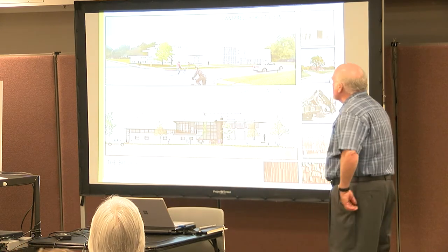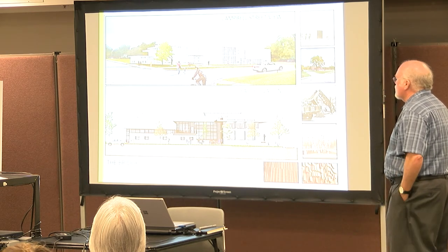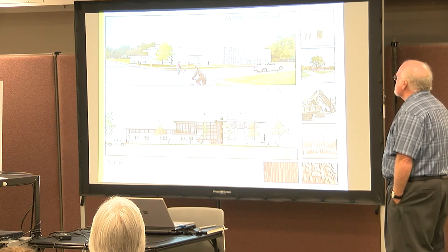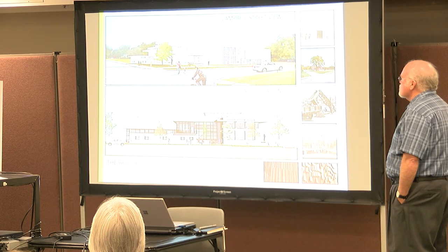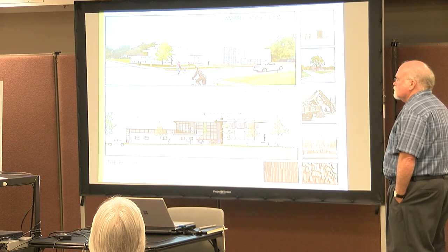So this is the Campbell Street view. This would be standing on the northeast corner of Campbell and 6th Street. We haven't developed the plaza in these images. We're really just trying to get the building situated on the site. So this would be the public plaza and the public or pedestrian entry. This form here represents the two-story staircase that goes to the second floor.